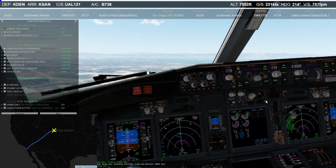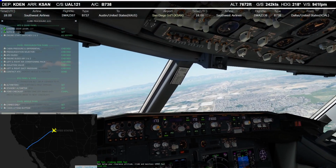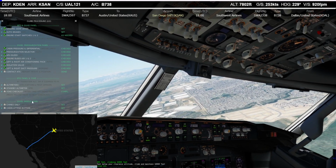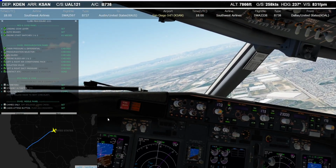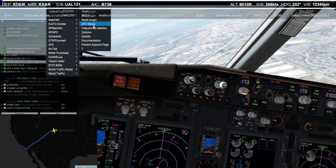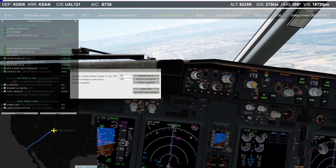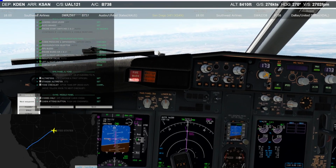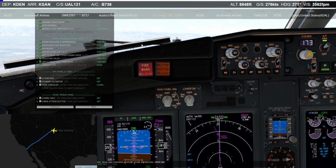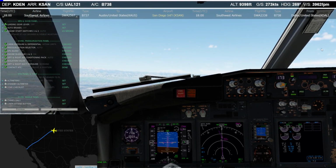American 491, climbing to flight level 370. Flight level 370, American 491. Contact Center 125.65, Delta 5. United 121, climb to flight level 380. Climb to flight level 380, United 121.